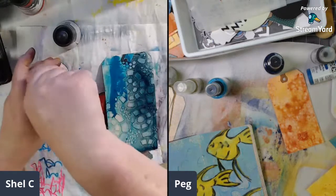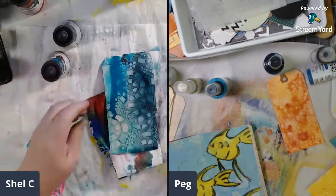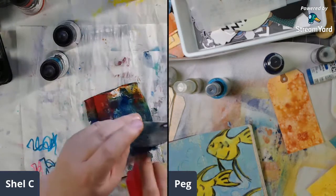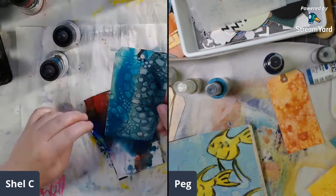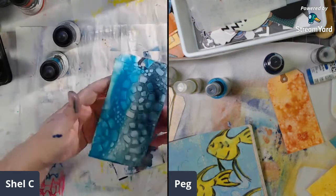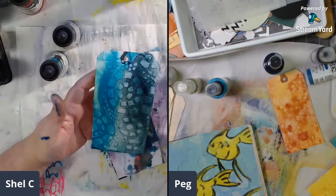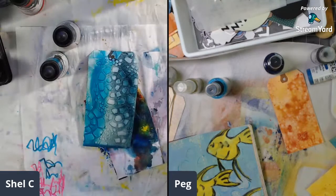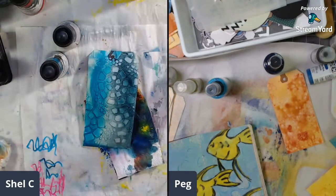Okay, so from now on when I do this, I'm not using acrylic paint anymore. I'm just telling you now, this is so much better. Isn't that pretty? And that's what the Deco Art stuff, Deco Art molding paste is what it's called. Let me see if I can find it and show you. Modeling paste. Dries clear instead of white.